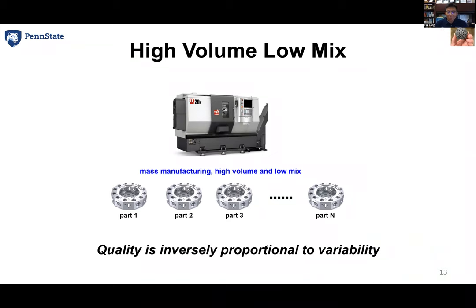So what is the quality challenge? What's the difference between traditional manufacturing and additive manufacturing? So traditional manufacturing, like mass manufacturing, is high volume, no mix. So high volume, no mix means you produce a lot of parts, they are identical to each other. So now, if the same process manufactures many parts, they are similar to each other, then for example here, part 1, 2, 3, 4, and to N.